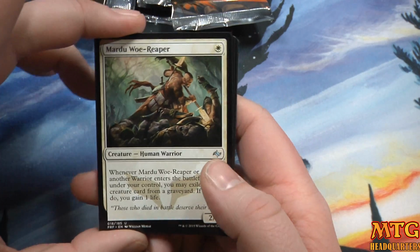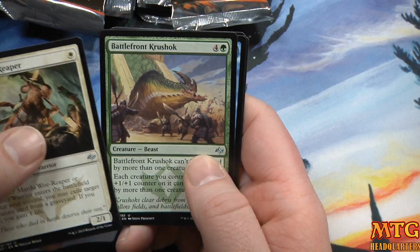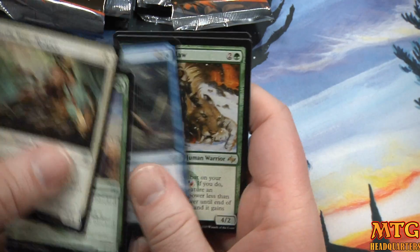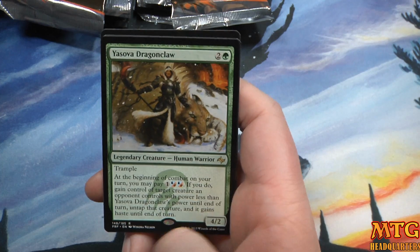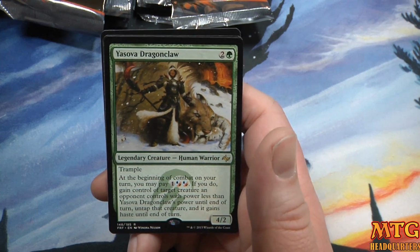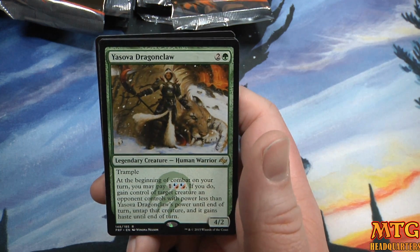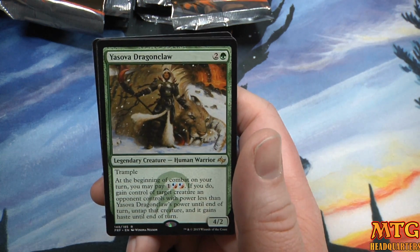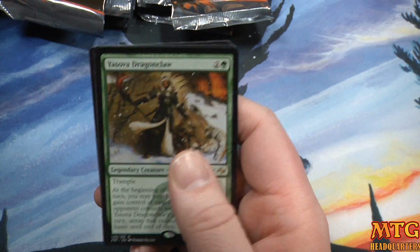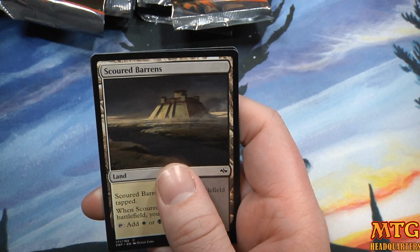We have Mardu Woe Reaper, Battlefront Krushok, Meringue River Prowler, also known as the Rock, and Yasova Dragonclaw. 3 mana for a 4/2 Trampler. At the beginning of combat on your turn, you may pay 1 and 2 hybrid red-blue. If you do, gain control of target creature an opponent controls with power less than Dragonclaw. Very strong ability in draft. I don't know how it shakes out in constructed, but very strong ability.